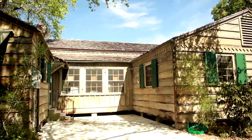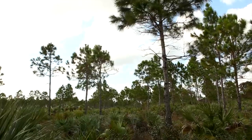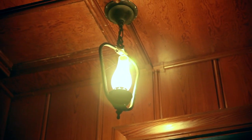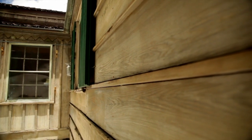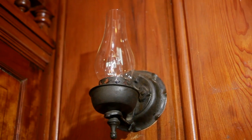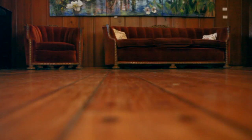The main structural part is Dade County pine. That was locally grown, very rot resistant, very termite resistant. The outside wood and the inside walls are all of tidewater cypress. The floors are white oak floors with walnut strips and mahogany pegs.